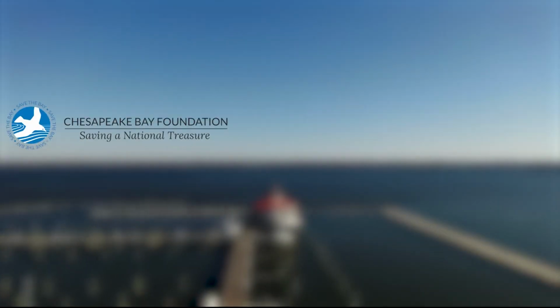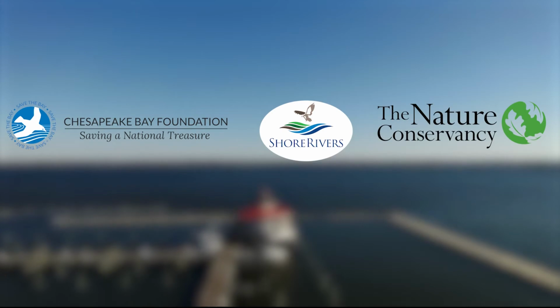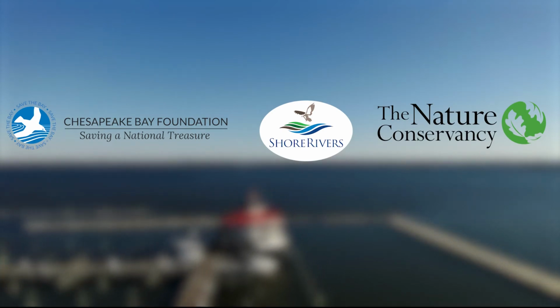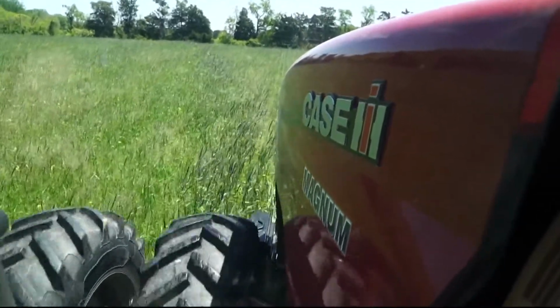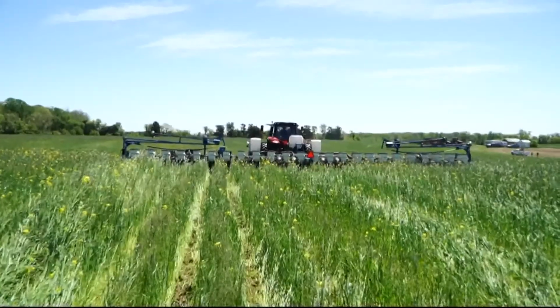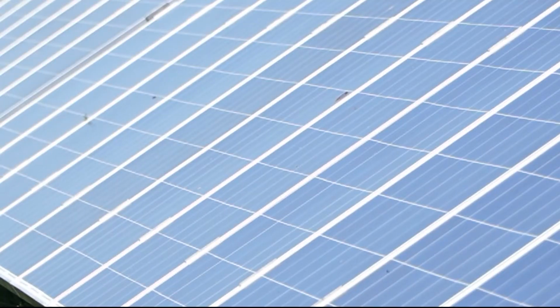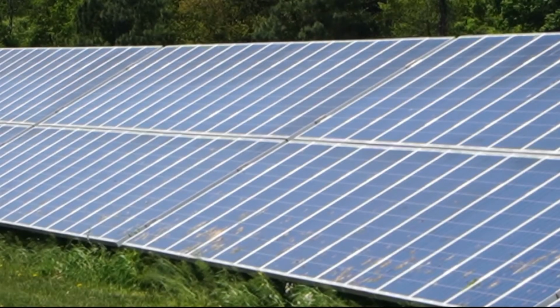Organizations like the Chesapeake Bay Foundation, Shore Rivers, and the Nature Conservancy help farmers embrace new practices and assist with funding. Trey is also doing his part to protect the environment by investing in updated, more precise equipment, limiting how much fertilizer is wasted, and installing solar panels that power his entire farm, 5 houses, and 1 irrigation system.